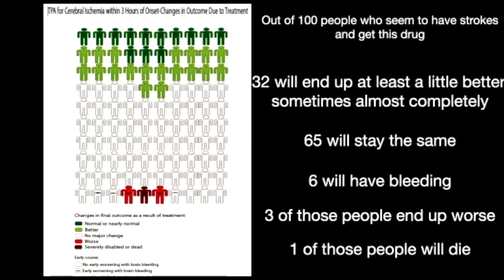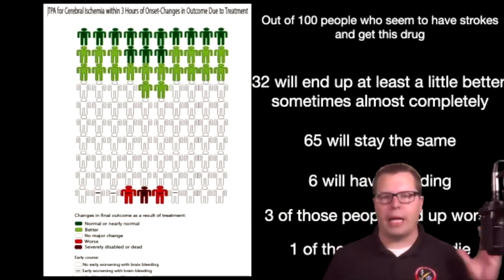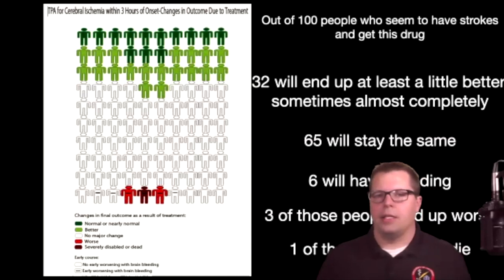6 of these folks will have significant bleeding. 3 of the people will end up a lot worse than they were, and 1 of those people will die. Out of all the folks that get this drug, those are the statistics. And we kind of leave that up to people. Now, again, there's a lot in there. You can argue about the effectiveness and the reevaluation of the NINDS trial and so on. But this is the data that we kind of got, and this is what the stroke guys go on, and this is what the system says.